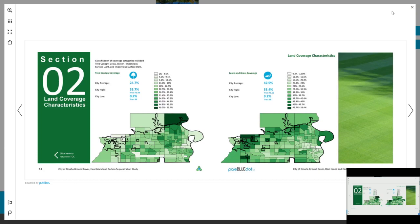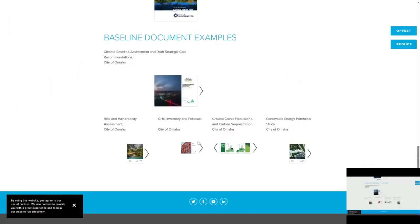I'm just going to throw out food forest and permaculture. If you don't know what that is, just check it out, and that's it.